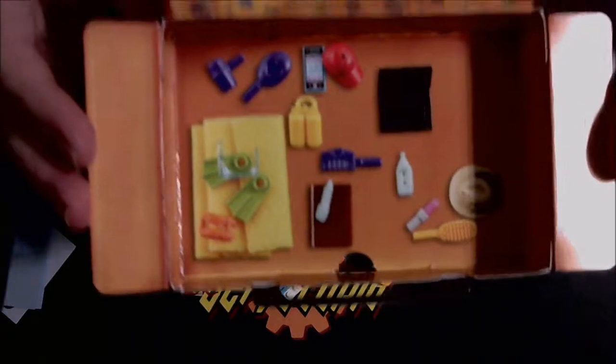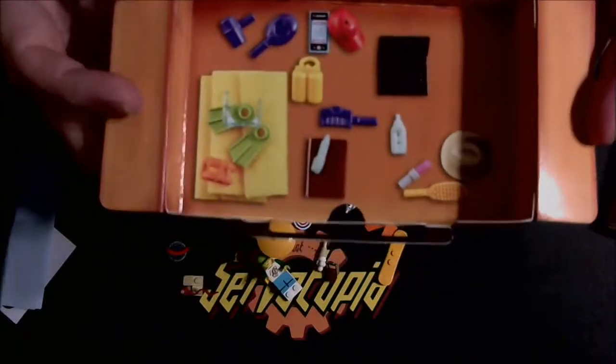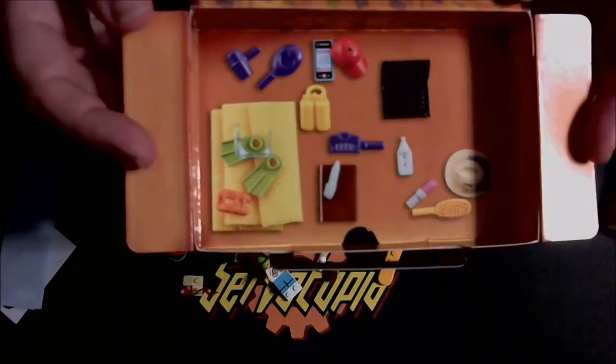Oh, snap! And I didn't notice this at the very bottom. So, there we go. We got just one last thing that I didn't notice until the very end of the video. Yay. Oh, and look, you got to have your smartphone. I wonder if you have a voltage adapter for it.